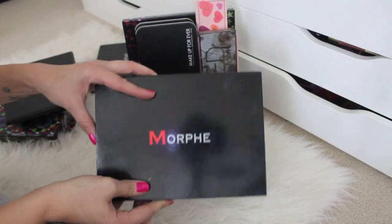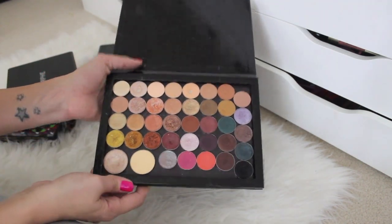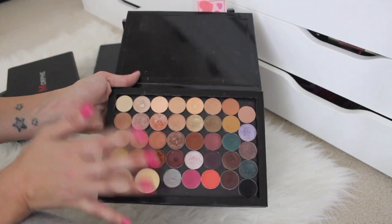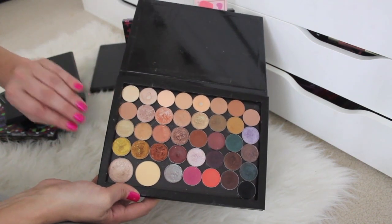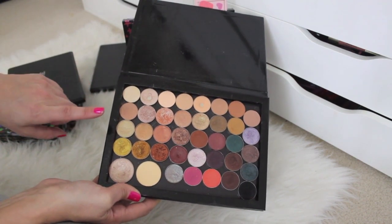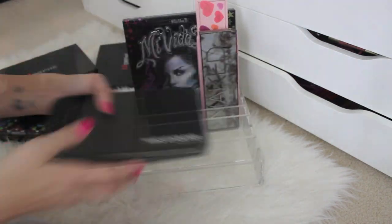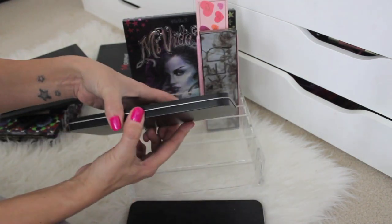And then this guy is my everyday favorite single eyeshadow palette. So there's some Makeup Geek, there's some MAC, there's some ABH, there's just a little bit of everything. I honestly grab for this every single day. This is a palette that every time I do my makeup, I go into. This is my baby. And then I have two Makeup Forever tins, and they both are filled with, guess what?